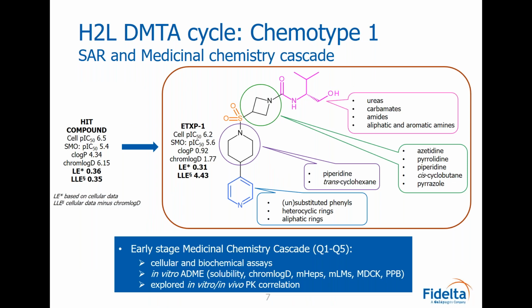Here on this slide, it's quite a busy slide. It's a story around chemotype 1, which started with a HIT compound that had cellular activity around 300 nanomolar, which is quite good. It also had some activity in the SMO biochemical assay, but it was 10-fold less active in the biochemical assay than in cellular. We looked at the calculated phys-chem properties of the compound, and C-log-P was above 4.